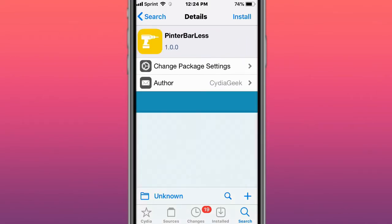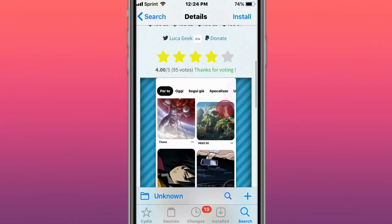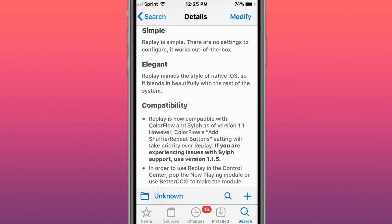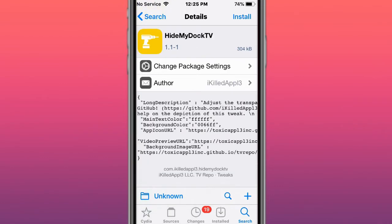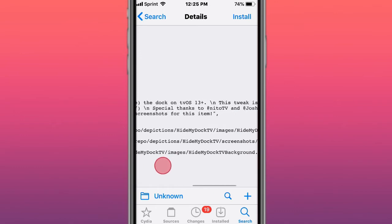This is called Pinter Bar Less and hides the Pinterest status bar. This is called Replay, adds shuffle and repeat buttons to now playing views such as Control Center and the lock screen player. And this is called Power Cuff, supports the iOS low power throttle mode for better battery life. And this is called Hide My Dock TV, adjust the transparency or hide the dock on tvOS 13 plus.